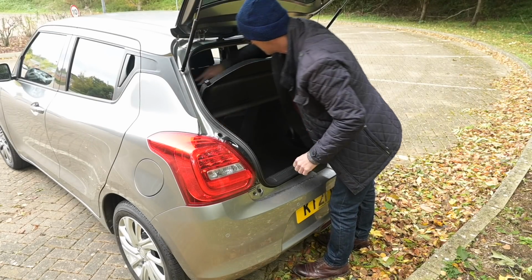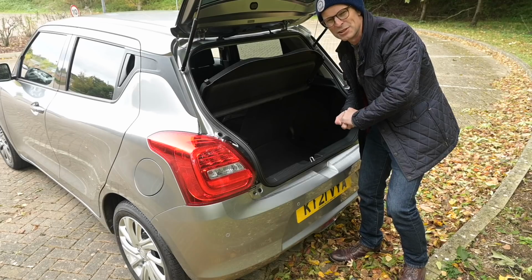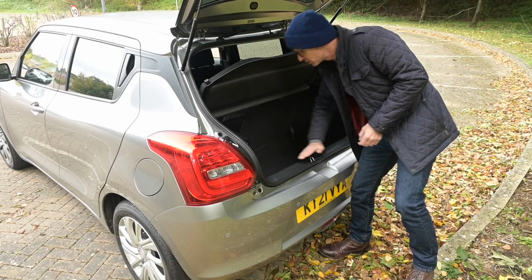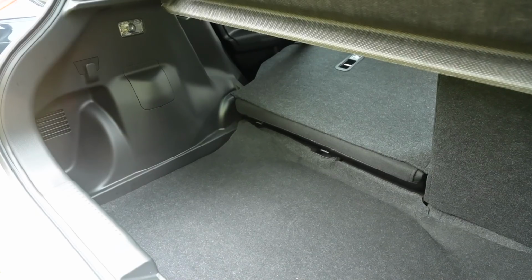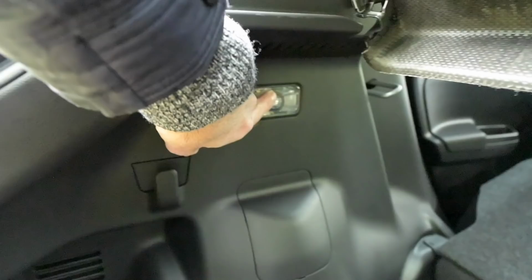The seats do of course flip forward, so if you need more space you can gain it. You're not going to be moving house too often in this thing. One thing worth mentioning though, when the seats are folded flat forwards, it's not a flat load area. The boot area is a drop lower than the seat backs themselves. In terms of amenities, you have got a light on the side.